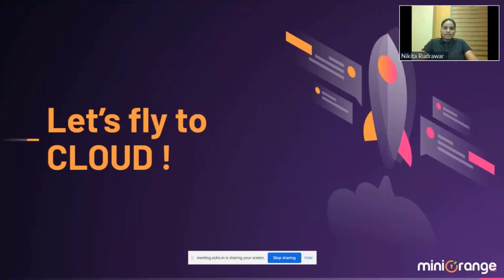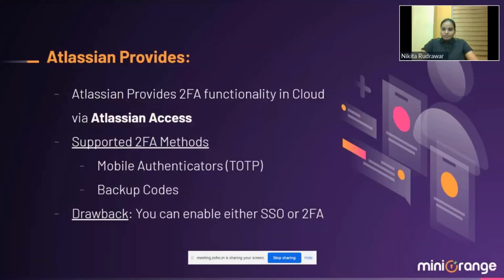We saw the demo for data center applications. Let's just go to the cloud. So to enable MFA on Atlassian Cloud, you will need one module called Atlassian Access. It is a separate module that Atlassian has created to provide functionalities like single sign-on, two-factor authentication, and user management for all the cloud applications. It supports two basic 2FA methods that we already talked about. It supports methods like mobile authenticator and backup codes.